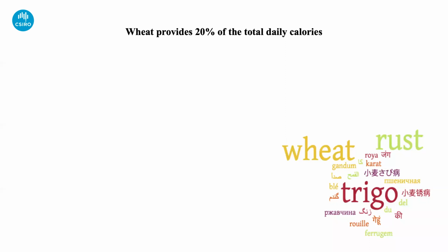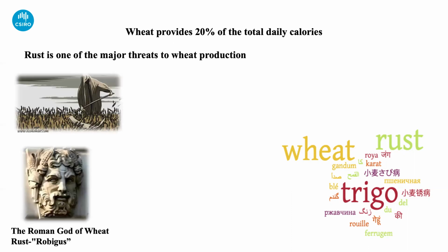Wheat is an important crop, as it provides about 20% of calories for human beings daily. And wheat rust disease has been the major threat to wheat production since Roman times. Historically, farmers used to rely on the supernatural, worshipping the god of wheat rust.